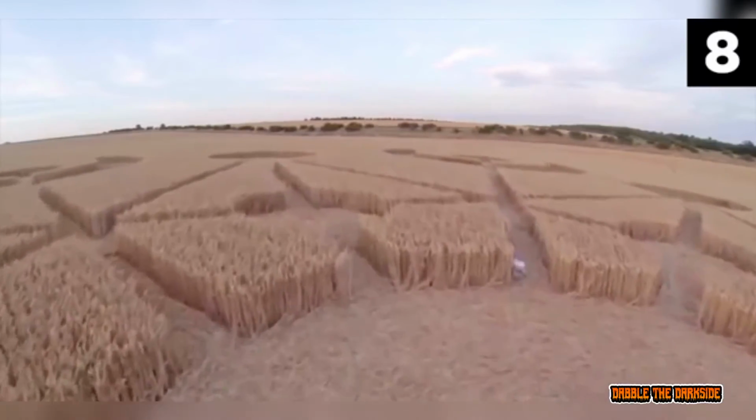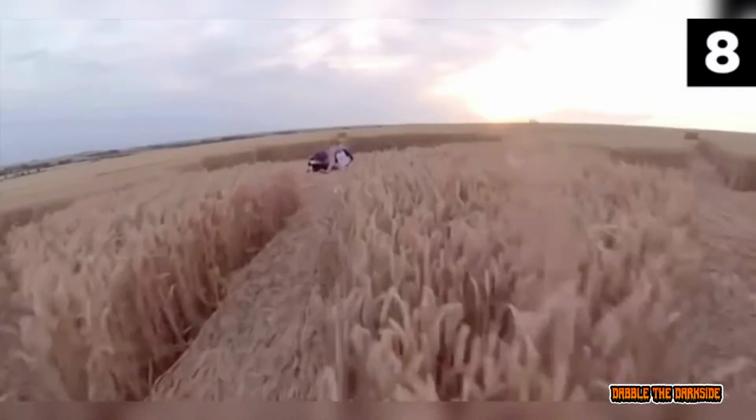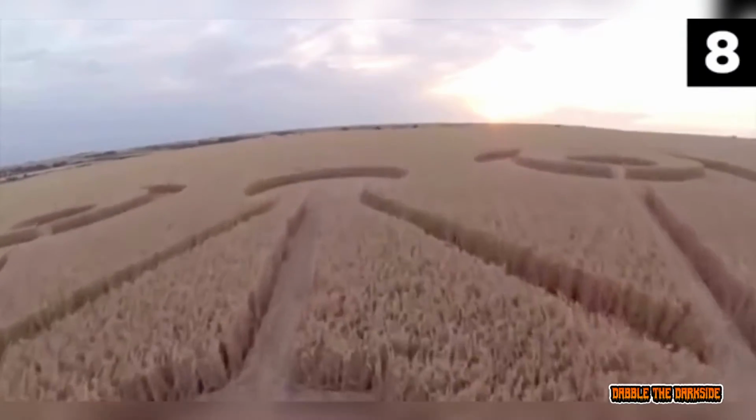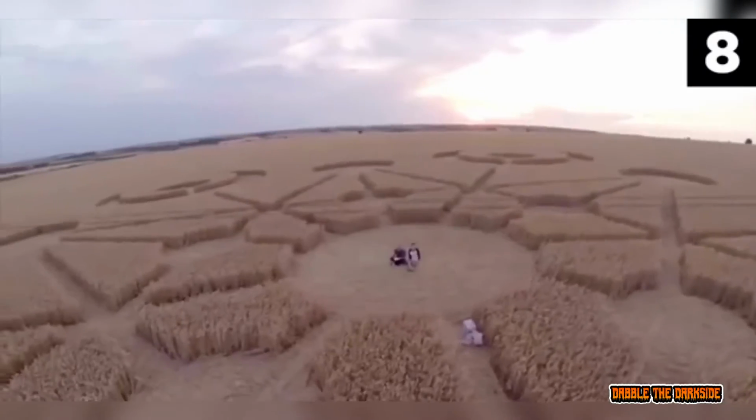I suppose that it would be possible to do this with farm equipment, but farmers have little reason to vandalize their own field, and since there's absolutely no flaws in the design, I think that there's a strong possibility that this was made by something extraterrestrial.